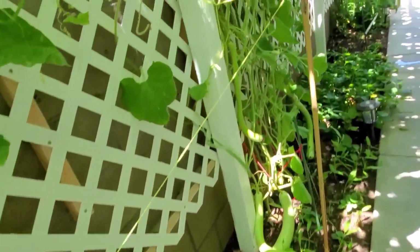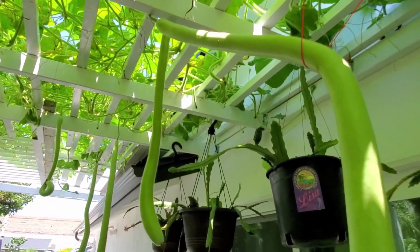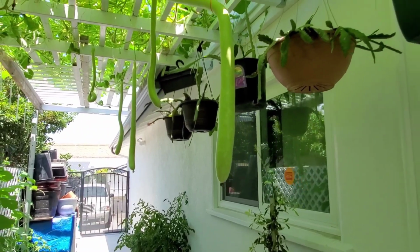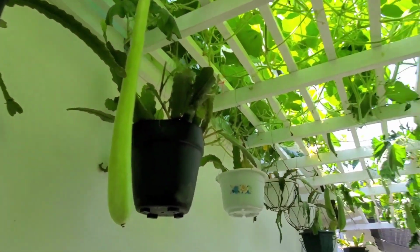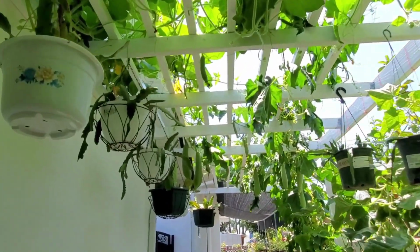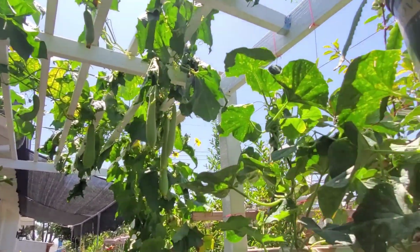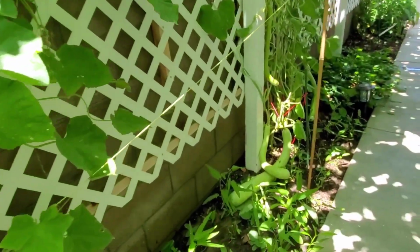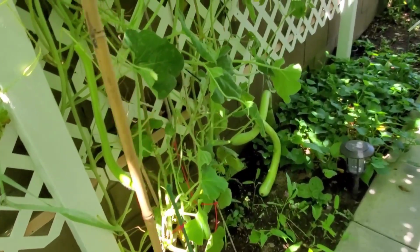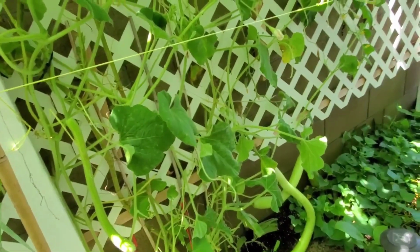She also grows edibles. Look at all these fruits. Pretty cool, right? Look at those. Cucumbers. Whatever kind of squash this is.